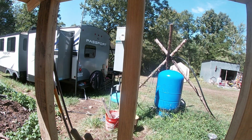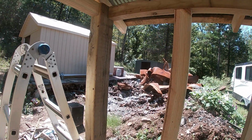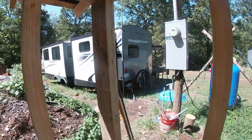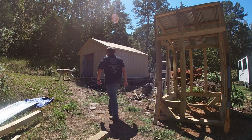So that's promising. But I still want to get it wrapped up. We have a little bit more of the house wrap over there, and then we'll start getting some siding on this thing. Oh, willow.